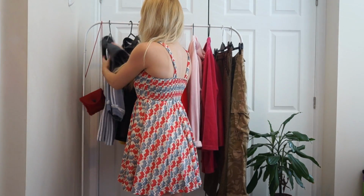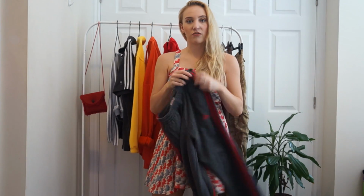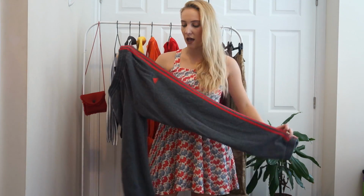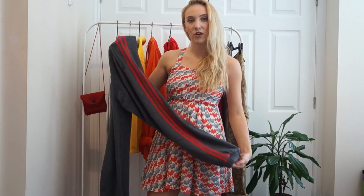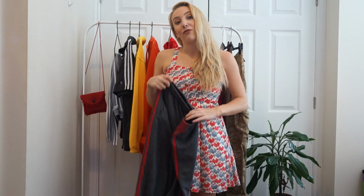Definitely one of the big ones has been the joggers, the track pants. I have these ones which were thrifted. They're just this kind of dark grey pair, and they have the red stripes down the sides. They're Adidas ones. I really like these. I like the big baggy fit. Again, wearing the baggy style pants with a tight little crop top, really nice look.